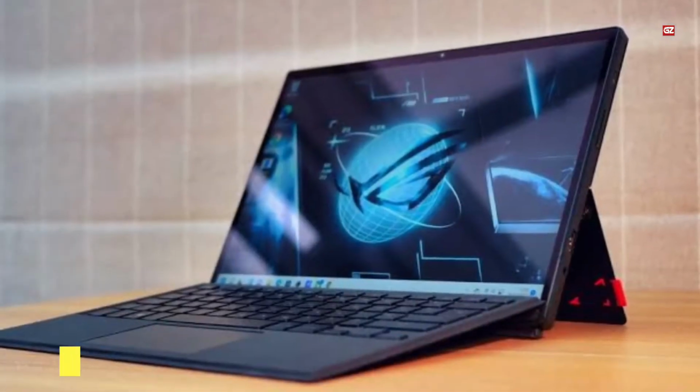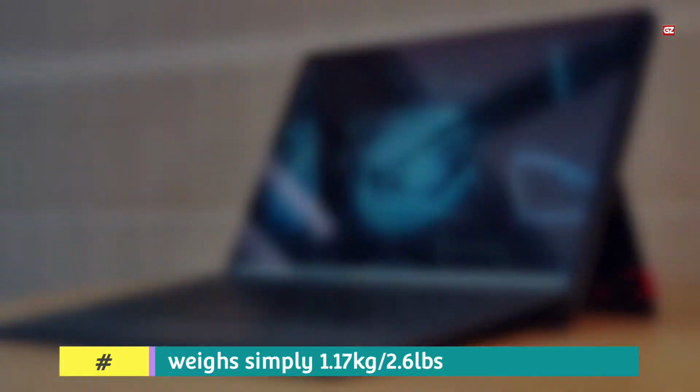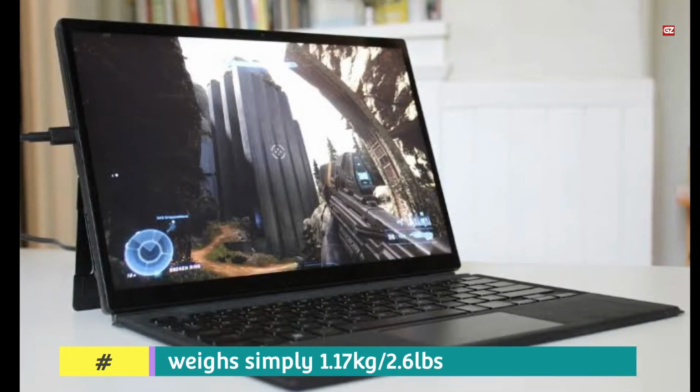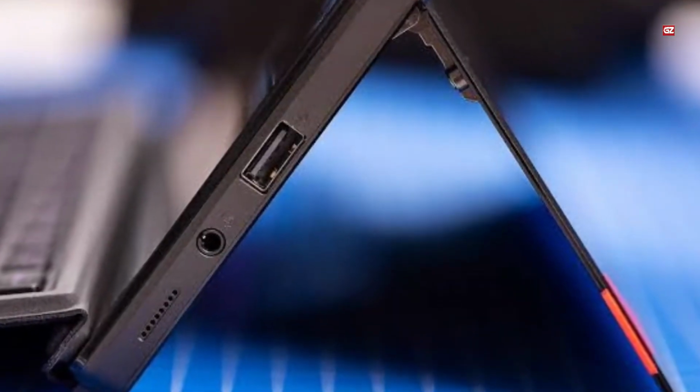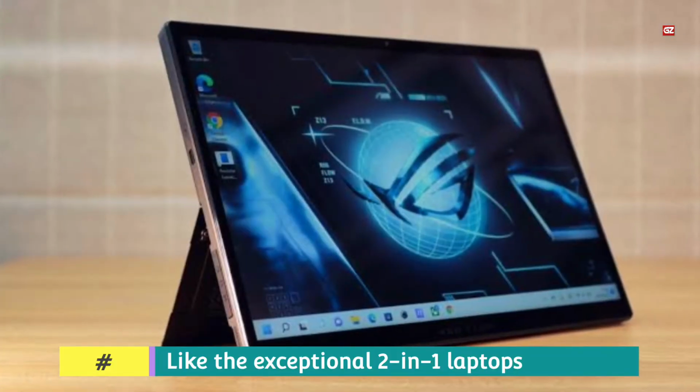ASUS ROG Flow Z13. The ASUS ROG Flow Z13 is an excellent and somewhat expensive gaming gadget that comes with a few compromises. Many customers could be better off with a separate gaming device and tablet. However, if you need to have one gadget, this could deliver.